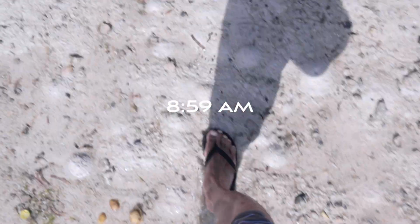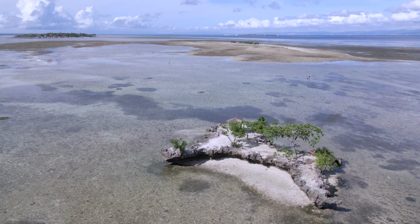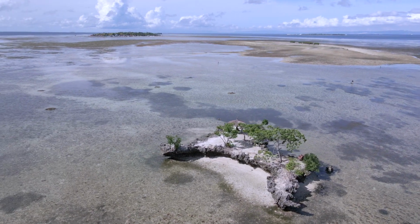Okay, so now I made my way to this island. I don't know what the name of this island is, and whether it is for island hopping or something like that, or the place for fishermen to take a rest or something.